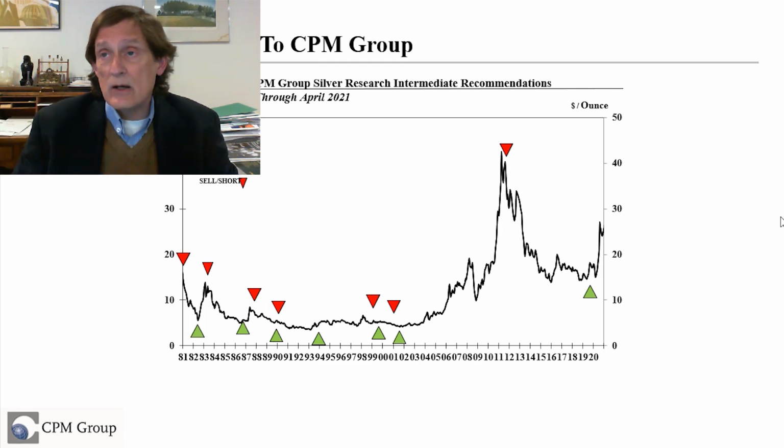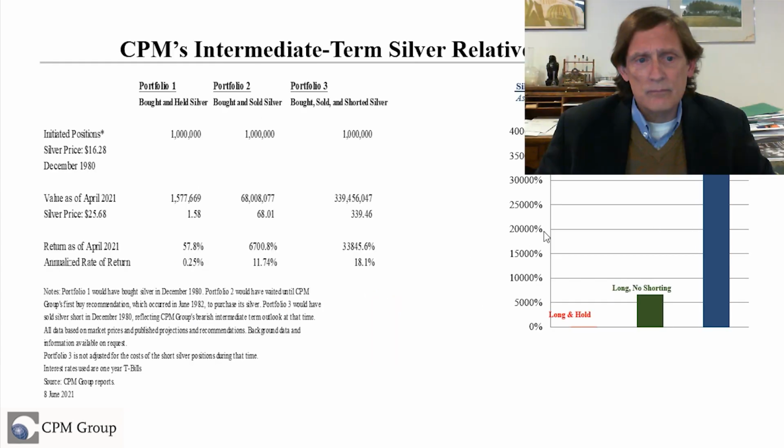We said sell it at the last week of April 2011. And then we only said to buy it again, I think it was in 2019. If you look at the relative returns there, if you had bought the silver in December 1980, you would have an annualized return of 0.25%.